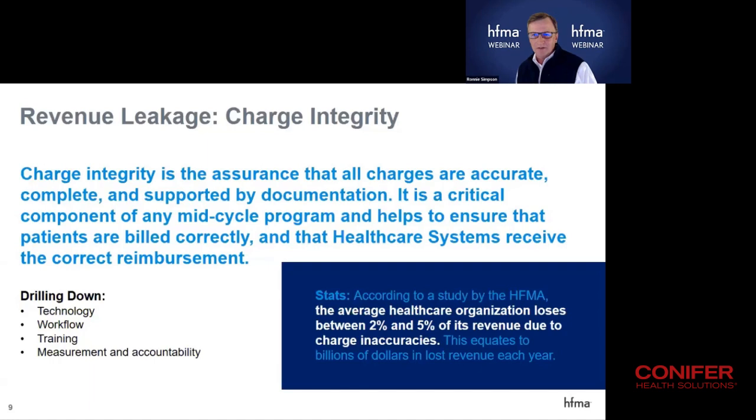Charge integrity. Assurance that all charges are accurate and represent the care provided with supporting documentation by clinical providers, right? I think we all know that. So, interesting stat down here in the bottom corner. According to the study by the HFMA, the average healthcare organization loses between 2 and 5% of its revenue due to charge inaccuracies. This equates to billions of dollars a year.